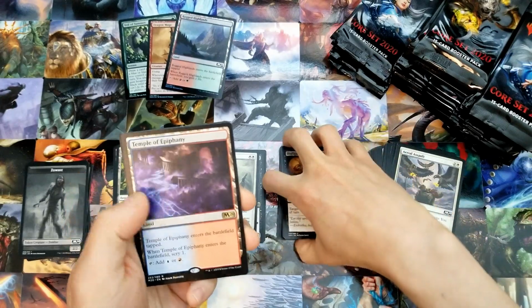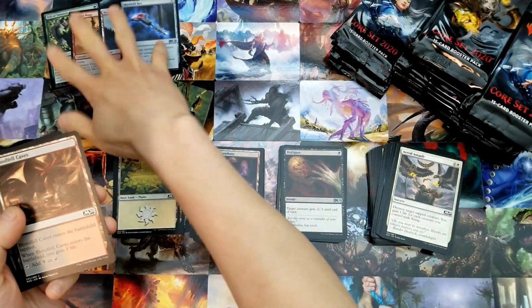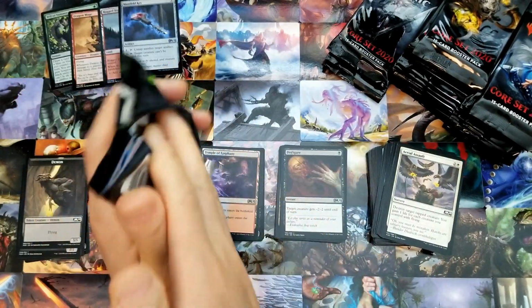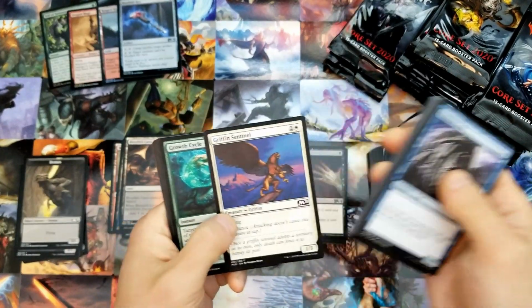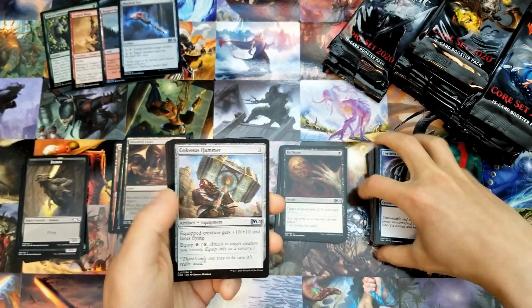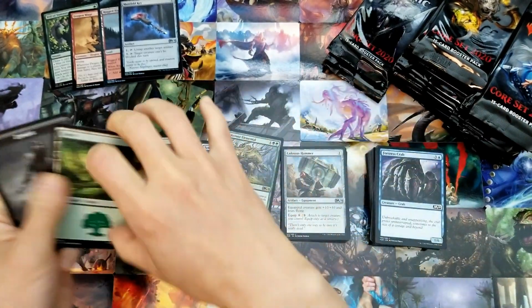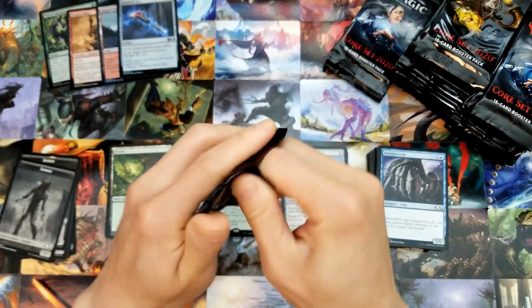Ooh, Temple of Epiphany, very nice, and a Manifold Key foil. See, I think you could typically expect to get somewhere in the 5 to 7 foils per box, somewhere in that range. Wakeroot Elemental. We'll see where we end up with this box.